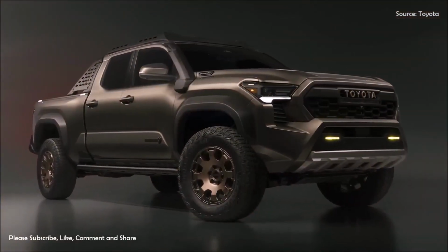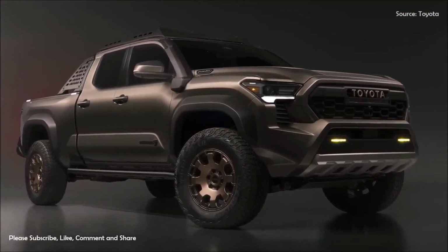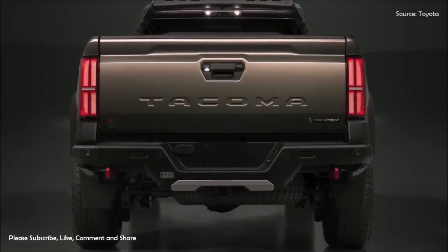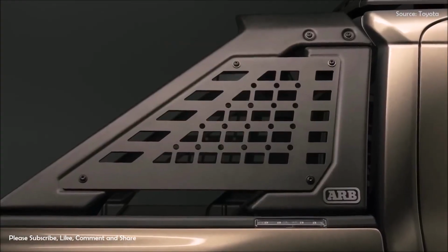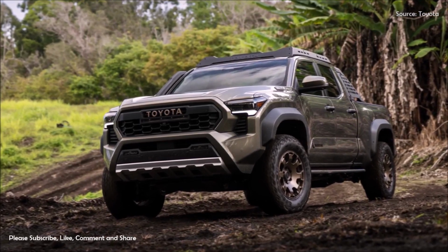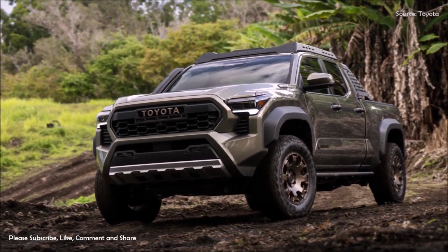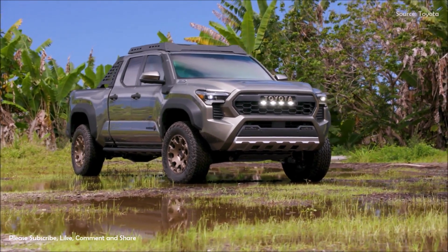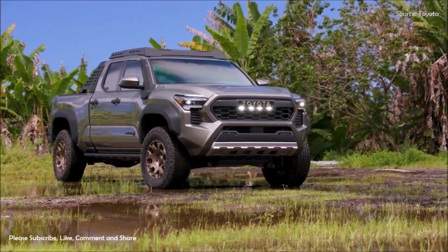Outside, it doesn't take an eagle eye to see how much the 2024 Tacoma lineup has changed, style-wise, but the Trailhunter is perhaps the most impressive and aggressive-looking of the new Tacoma lineup. The all-new Tacoma Trailhunter is designed to be an overlanding rig you can buy straight from dealerships. The Trailhunter looks phenomenal as it features a rugged front end with a muscular bumper.